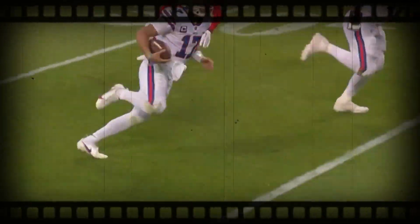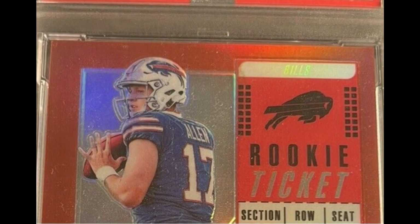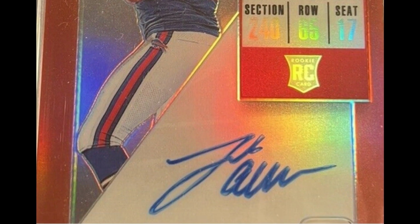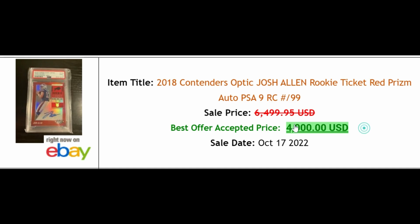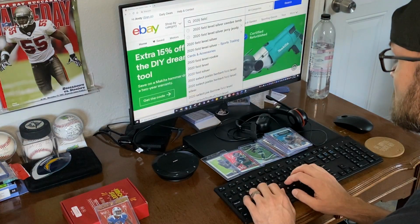I've been waiting for the quarterback power for quite some time. We've got a lot of big takeaways from NFL's Week 6 main slate. Looking at the eBay sold data for football cards, including 5 of the top 10 players going up right now being rookies. So let's dig in.